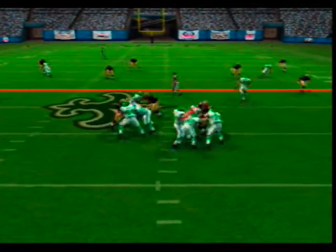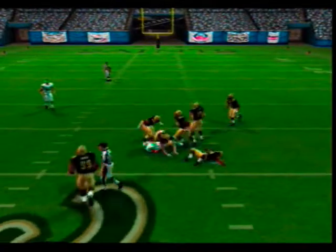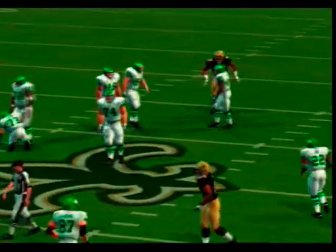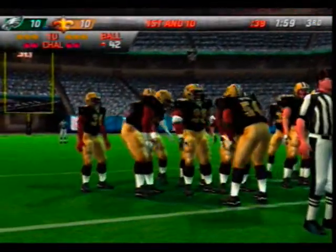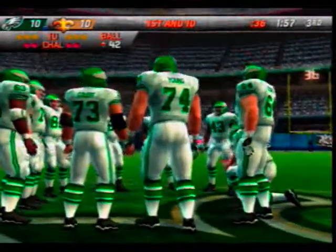Drops back. Gets rid of it. Myers is there on the stop at the 42-yard line. Moore fires complete, and it's good for a first down. Yeah, he excels on third down. Some quarterbacks just do.